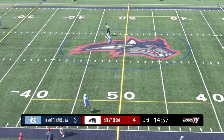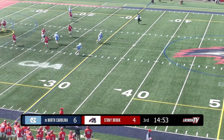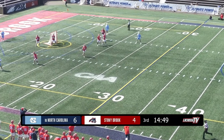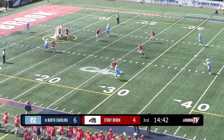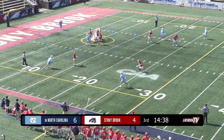It's going to go the way of North Carolina. Those face-offs haven't been too crazy in the first quarter, but North Carolina have really taken advantage and are now 10 for 14, winning the initial possession. Actually, it's 9 for 13. And now North Carolina will have the initial possession here.